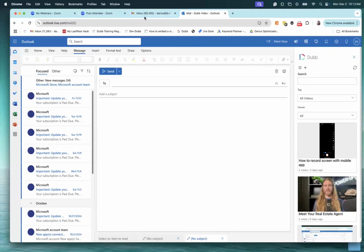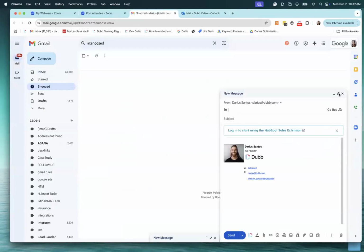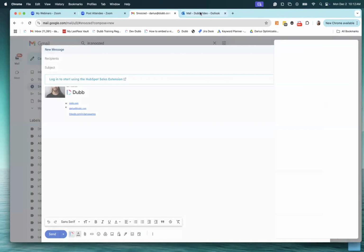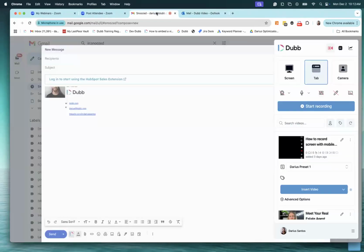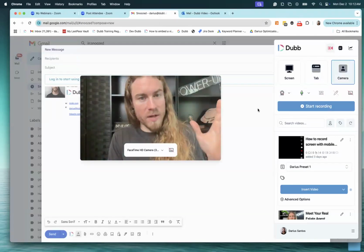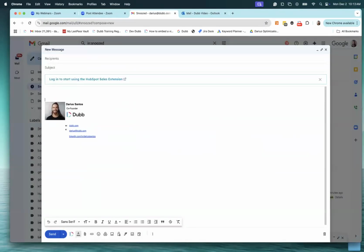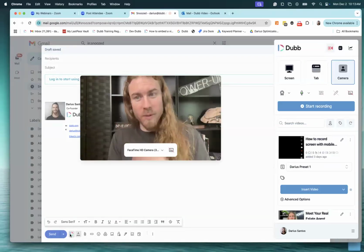Here inside of Outlook or Gmail, there is this little button that I can click. So here I'm inside of my Gmail. I'm going to click this button, or I'm inside of my Outlook and I can click this button here. Both of these open the tool Dubb. That's what we're here today to discuss. The idea with Dubb, guys, is instead of typing an email that looks the same as every other email in my prospect's inbox, I can actually record a video that's going to go inside of my email instead. First I'm going to show you how, and then I'm going to explain why.